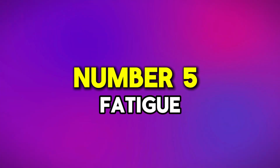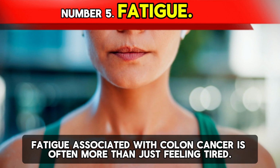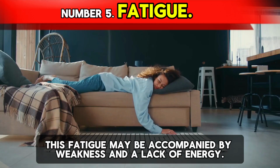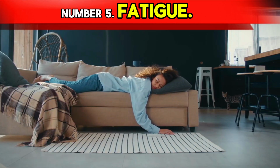Number 5. Fatigue. Fatigue associated with colon cancer is often more than just feeling tired. It can be extreme exhaustion that interferes with your daily activities and quality of life. This fatigue may be accompanied by weakness and a lack of energy.